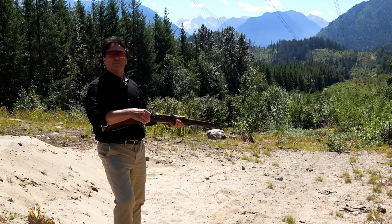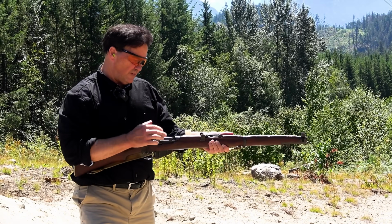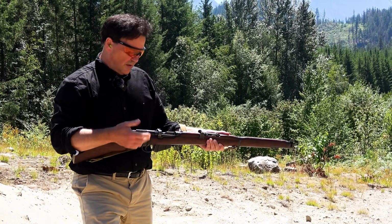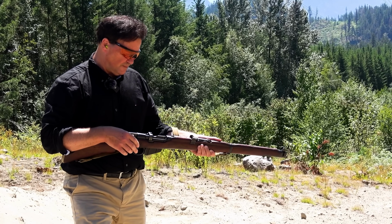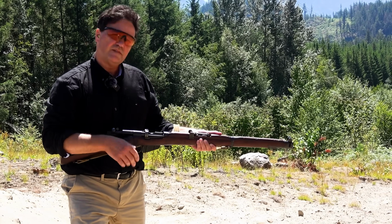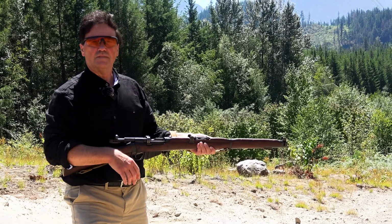Yeah, they're a very fast shooting rifle. One of the reasons is that it's cocked on opening, on closing, I should say. So you get that jump back on the bolt. It's in a way assisted opening, and we'll shoot a few more times.